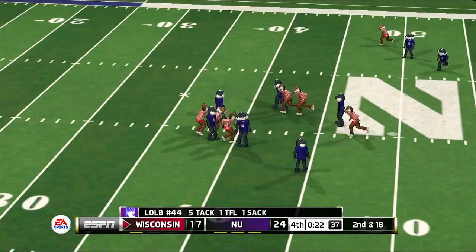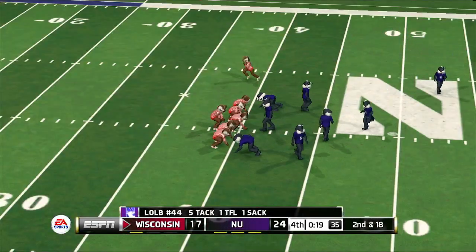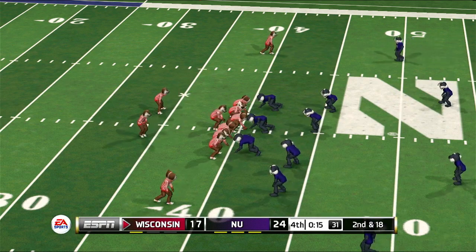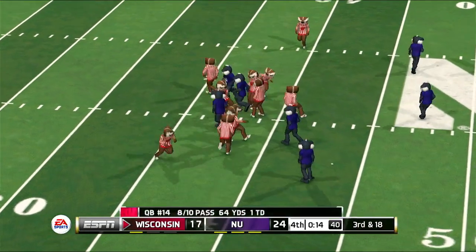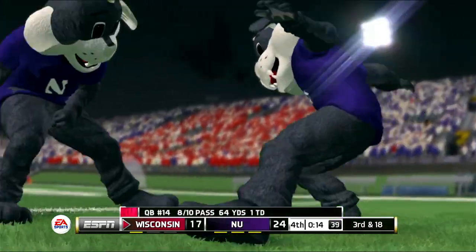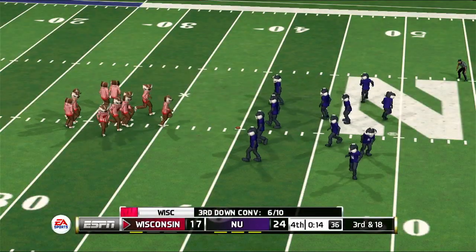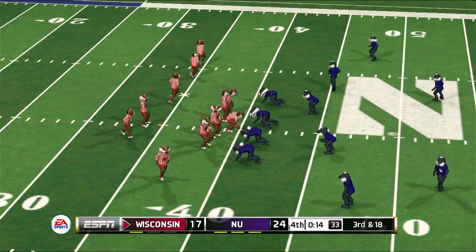Brad, not only did they give up a sack here, but their quarterback just got hit and hit hard. If I'm an offensive coordinator, or especially an offensive line coach, I'm getting a hold of my offensive line, making sure these guys are on the same page. And they've got to take more pride in taking care of their quarterback than that play right there. And this third and long is not a spot they wanted to be in.